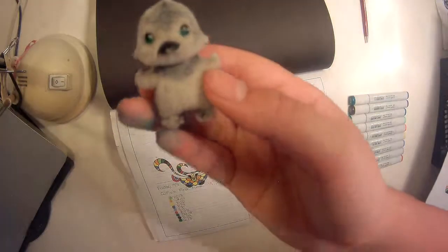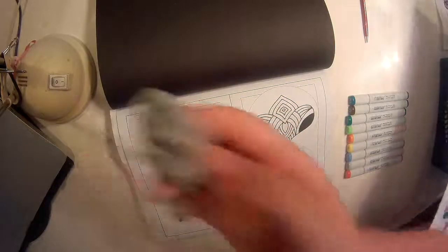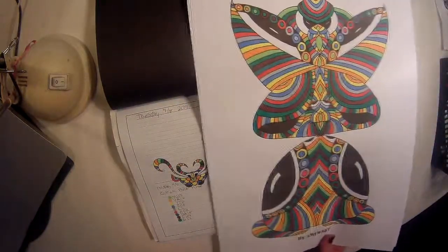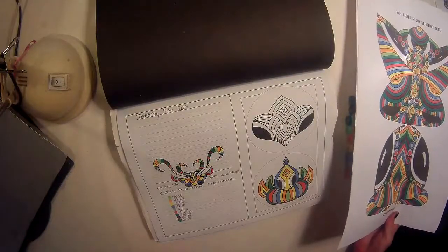This is a cutie that Victoria just found in a cleanup. So that was the Weirdie and that was the mini Weirdie of the day.